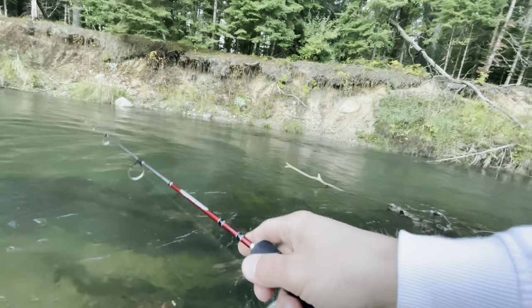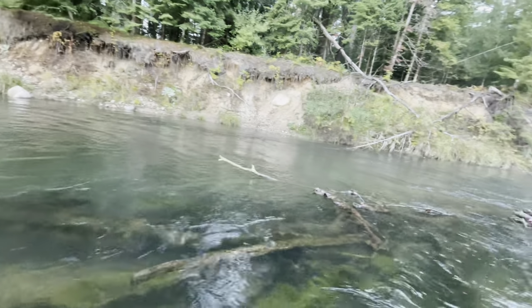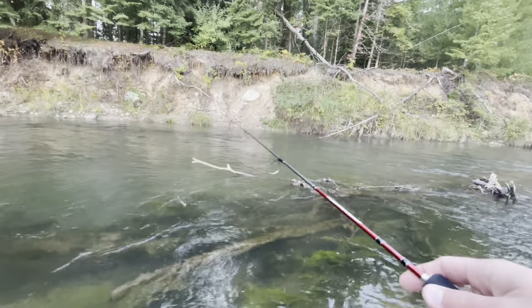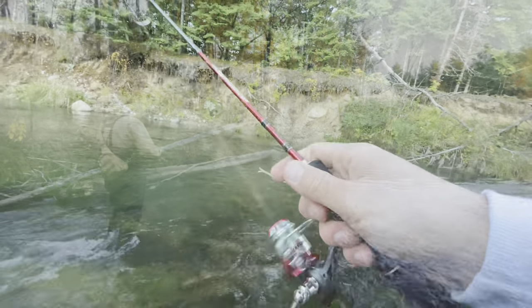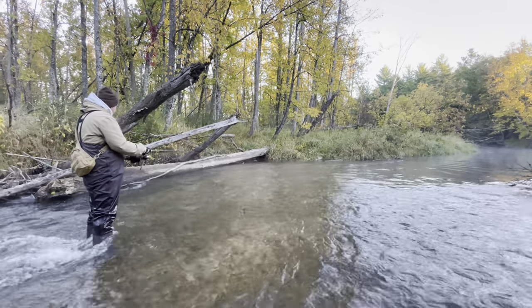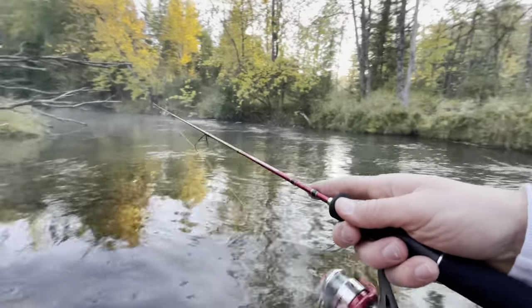I just had a big one swoop out from under this. Not big, but like a foot. Oh, I saw it. Oh, wow. You'll see the stick that he came out from under. I hear a motor.